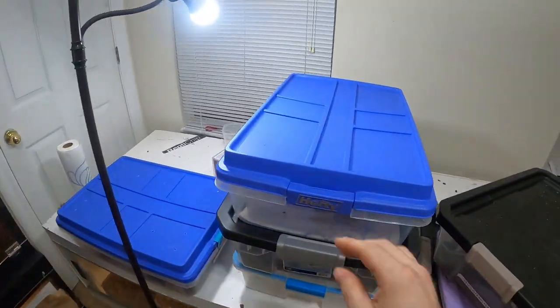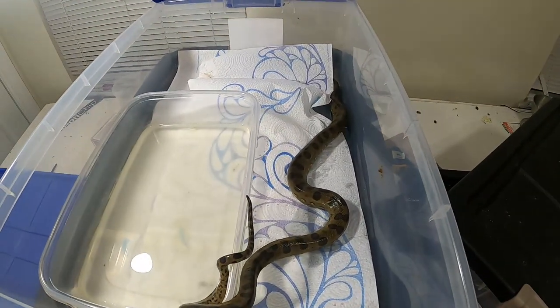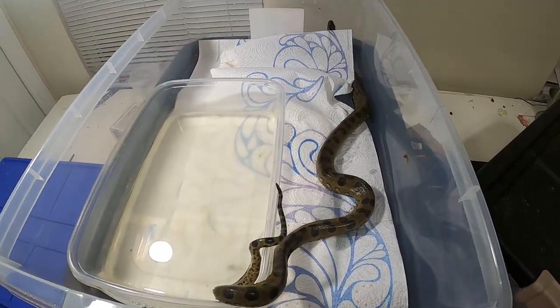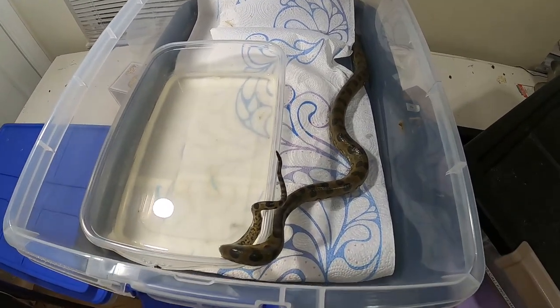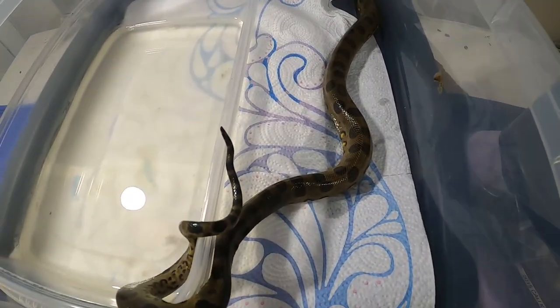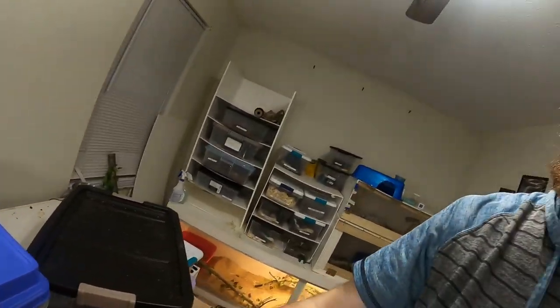Oh, and we'll just check out Mountain Dew super fast. I had to clean out her cage. She actually pooped the bird out, and I had to do a little bit more cleaning in here, but she made a mess. Her skin looks very nice. And the fact that she is taking and keeping down food and then pooping it out rather than throwing it up, that's a huge plus for her.